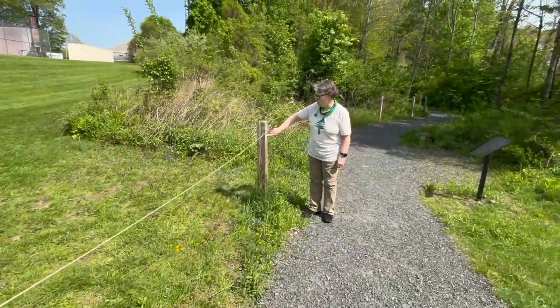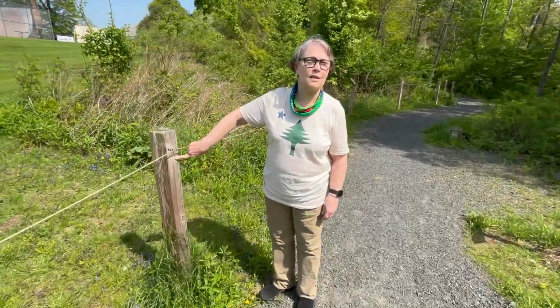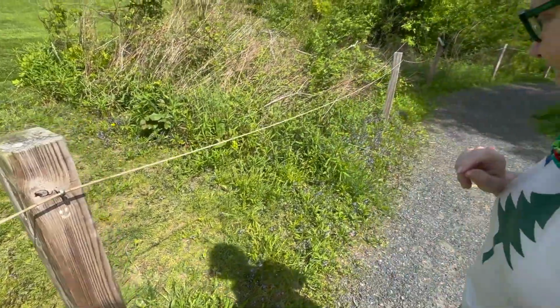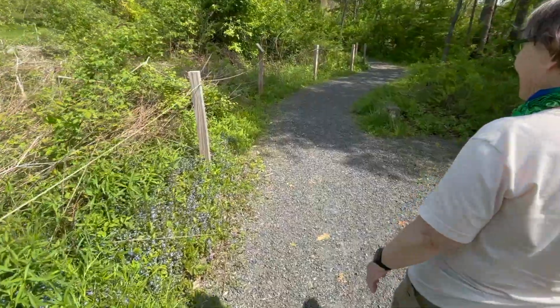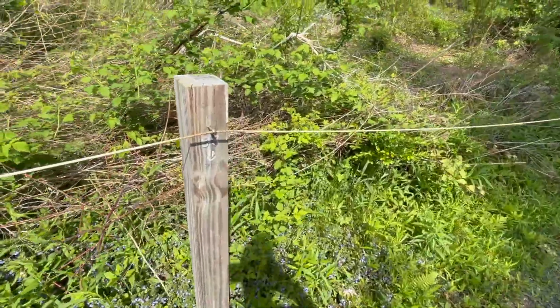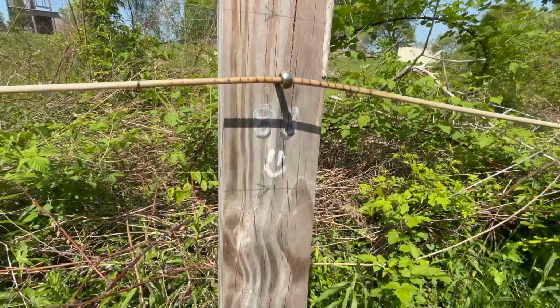I think this is so cute. Somebody has put little smiley faces. Oh, wow. Where the non-numbered posts are, there's a little happy face. We like that. Is that a bugleweed, the purple flower? Bugleweed, yes, I think so. Oh, I see, there's a smiley face. This is post 88 with a smiley face.